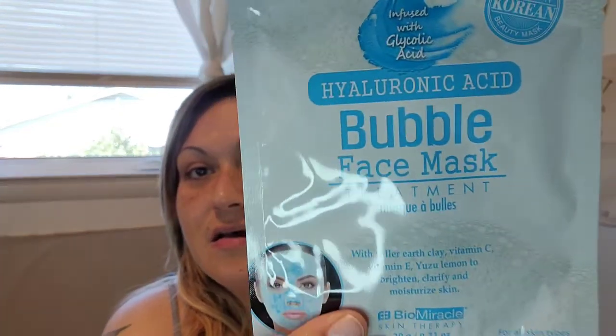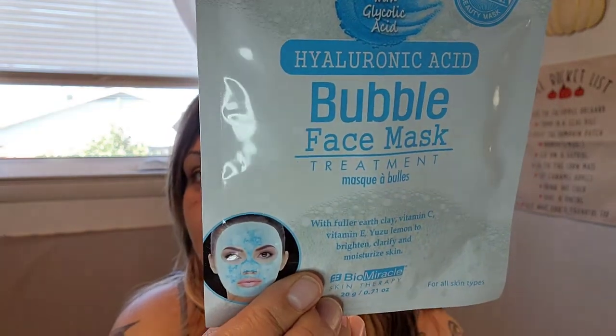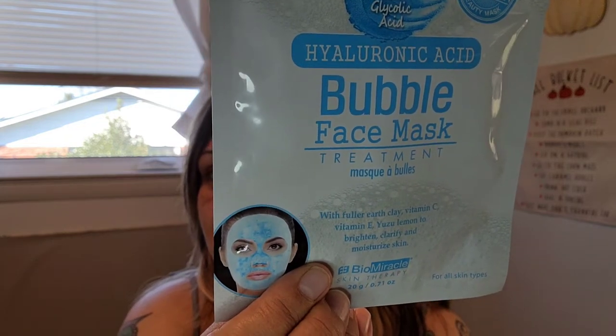So then I decided to get myself some things. My sister got me turned on to this when we went to Brooklyn, New York for that trip to go to that metal show that we never got to go see. She does a facial every night, and she had one of these, and I tried it, and I love it. It is a bubble face mask. It's just a single one. It's got hyaluronic acid in it, and it bubbles up.